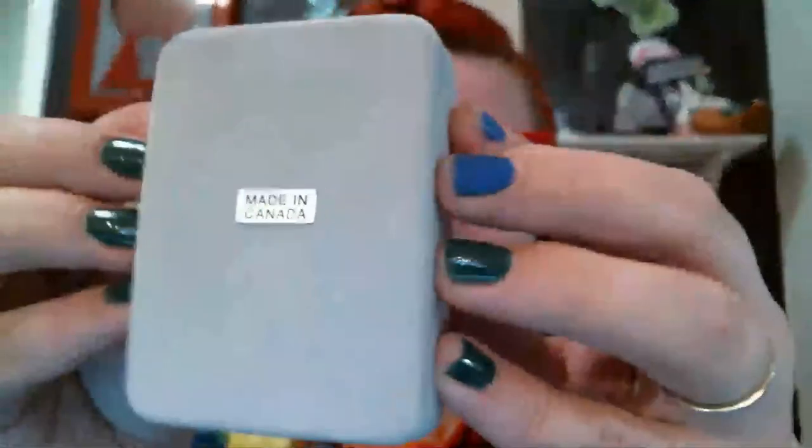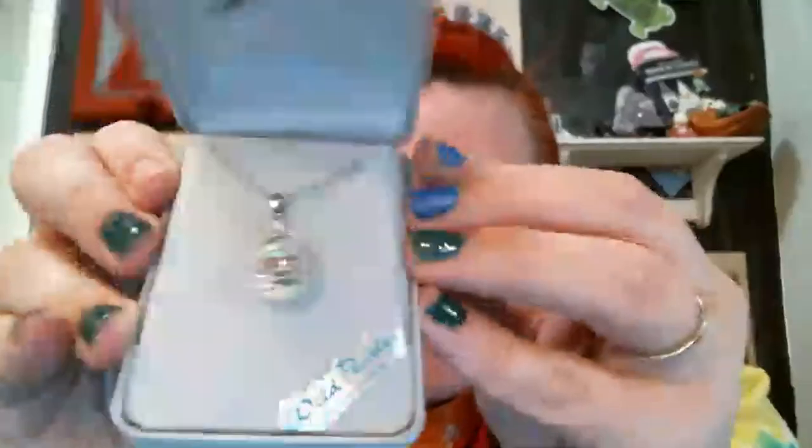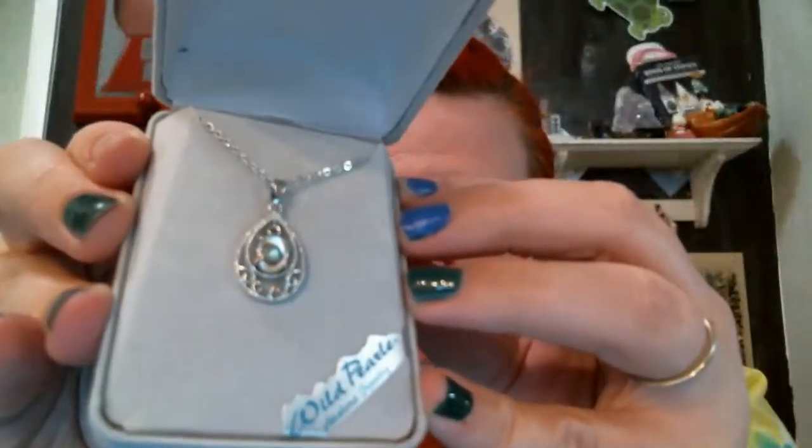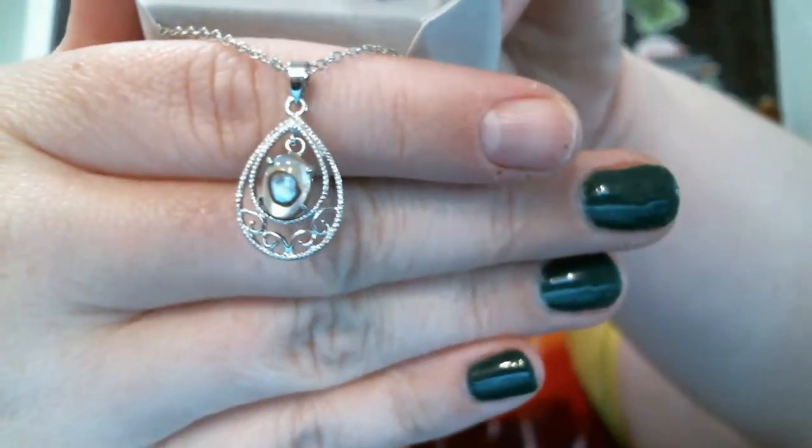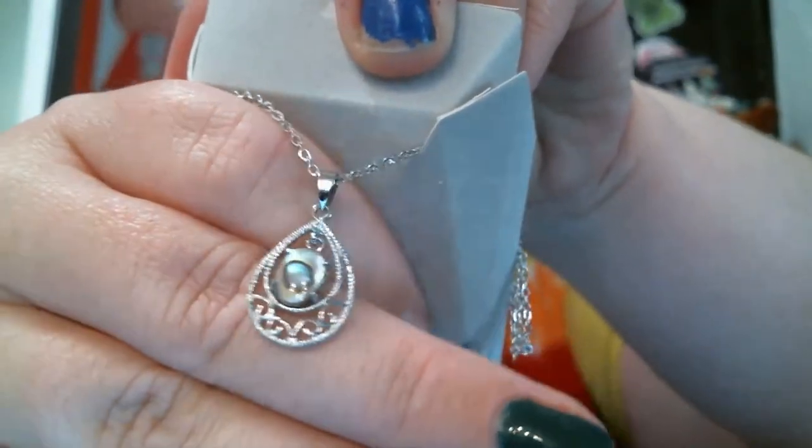So this one right here is another really fancy box. It's dirty, but it's really pretty. I'm just going to assume silver tone. Wild pearl, with an E at the end of pearl. And there it is. Let's see if it's got anything marked on its hang tag. Looks like it's probably an average size necklace. I would wager between 16 and 18 inches. There's your beautiful abalone.